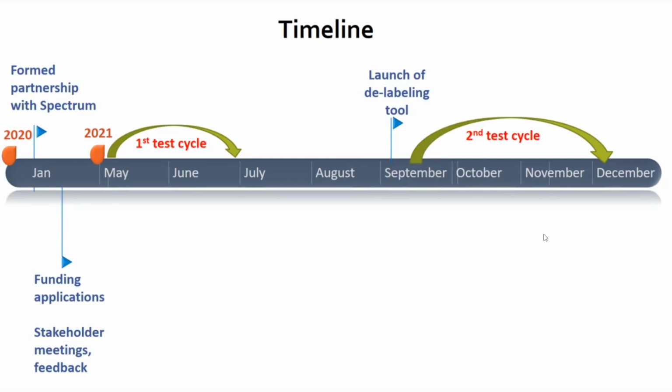We had a lot of stakeholders involved from many specialties, family physicians, pharmacists, health authority leadership, and we ran it through a test cycle and then took all of their feedback and made it better. And so by September of 2021, we were able to actually launch the delabeling tool. And thereafter, we started our second test cycle where we're looking at the data we're collecting to see if it's actually what we think we need, and we want to make sure it's meaningful data that we're collecting.